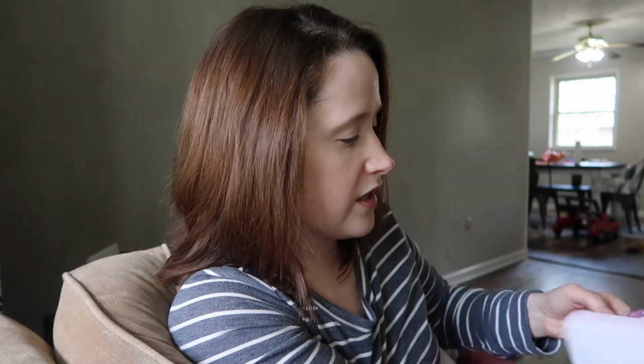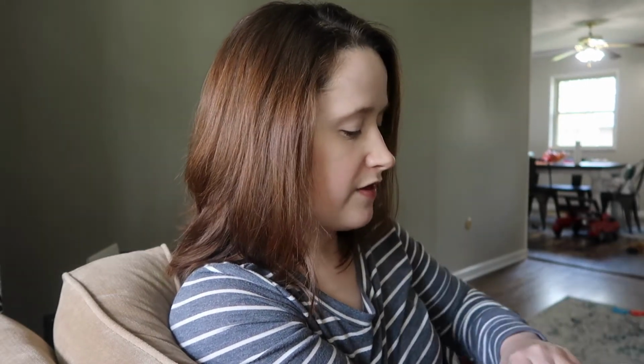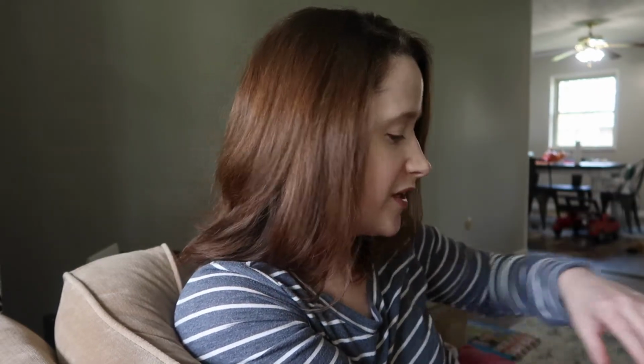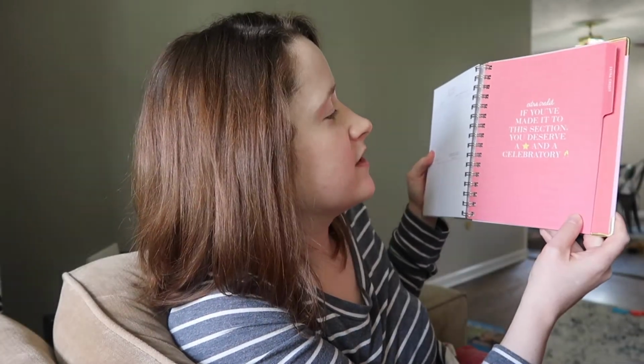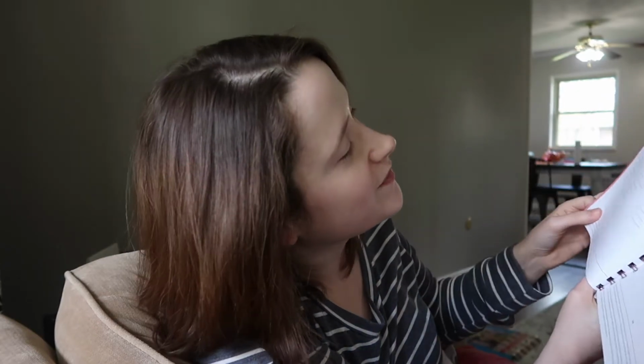So then let's go to the end of it real quick. And they do have the months like colored, so that's really cute. And also if you want to get color pins to match the color theme for the month, I've tried to do that before, and then I just always end up going back to like my purple pin. So then at the end they have a section called extra credit. If you've made it to this section, you deserve a star and a celebratory drink. A celebratory drink would be a Starbucks drink.